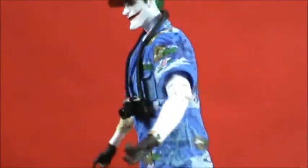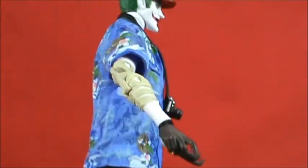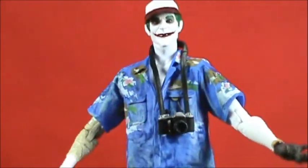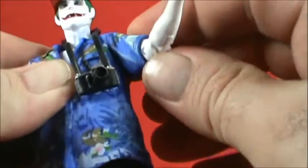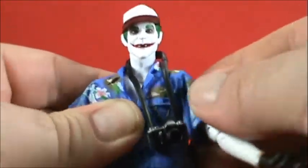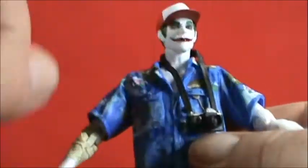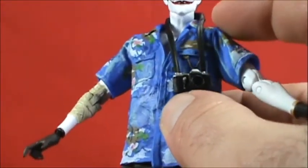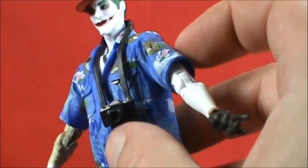So really pretty cool. The joints look a little funny, being that the Joker is so tiny that you can really kind of see the elbow joints there a little bit, but not too bad. Now, the arms do move, which you can tell they do, but because of the shirt that they've got him in, you can't get the arm to spin all the way around. So I like that they did this, that it's not like a suited type of body where the cut is up here, where you could spin the arm around.